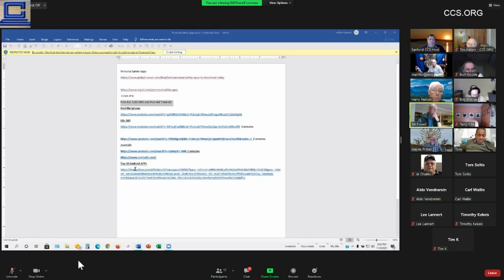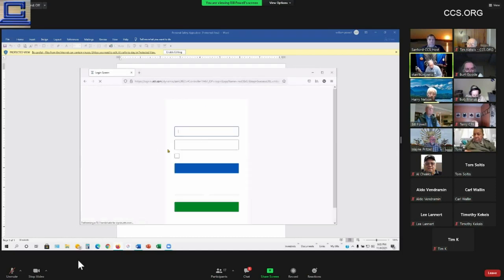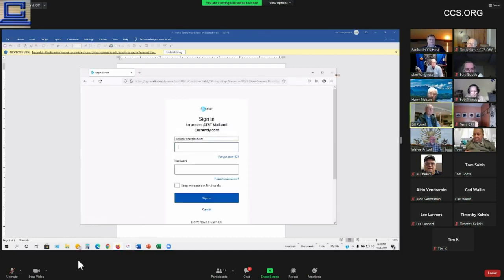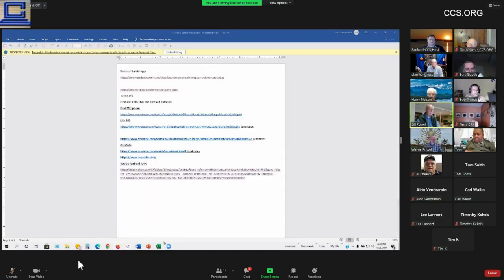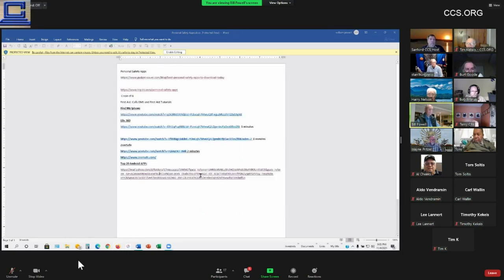Now, there's a whole bunch down here that are Android apps only. I didn't look at this at all. Oh, I don't want that. How did that happen? Well, it looks like that's through AT&T somehow. But you can copy this link or look for it through Google. It's the top 20 Android apps. And I did not look at those, but I listed the link.